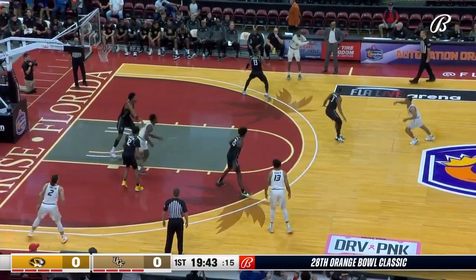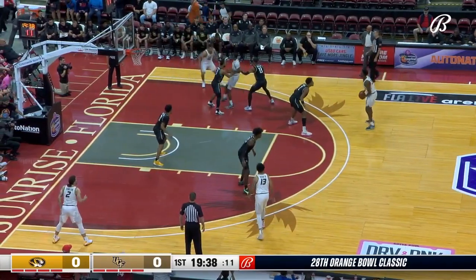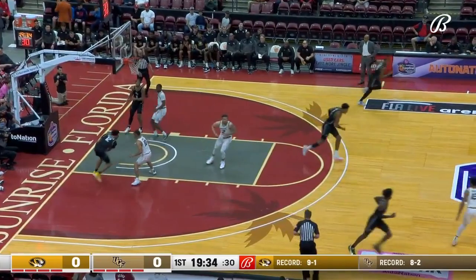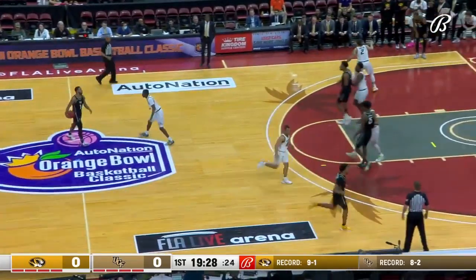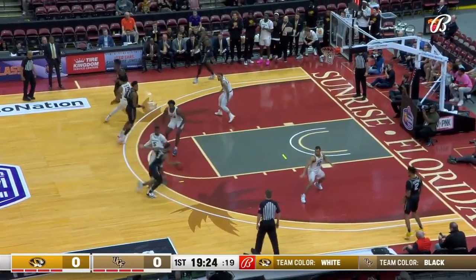Nick Honor. Over to Hodge. Boy, he's one of their top scorers, and what a three-point shooter, too. But it's going to be Kobe Brown off the rim, rebounded by Ithiel Horton for UCF. Solid look at the basket for the first possession for Missouri. We'll see what UCF is able to do on the offensive end.